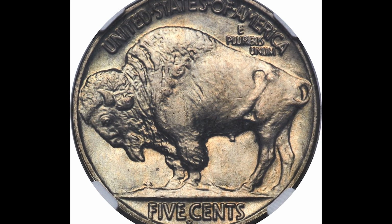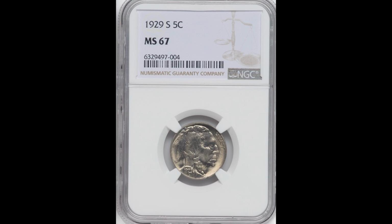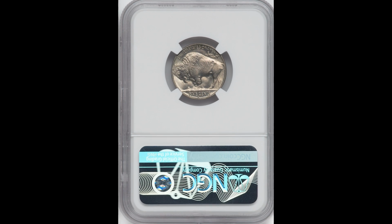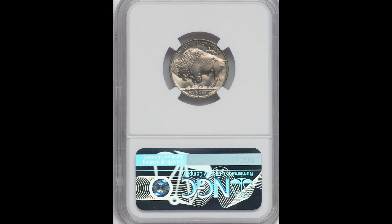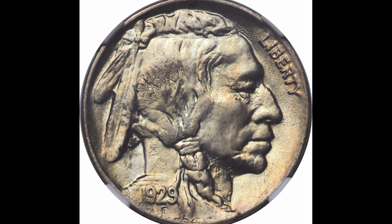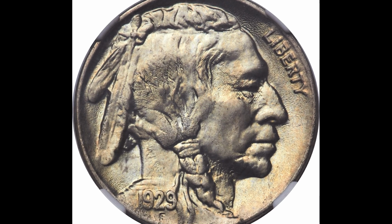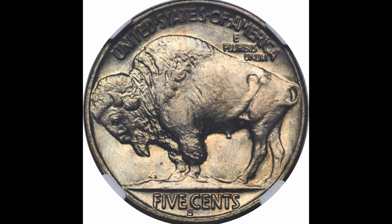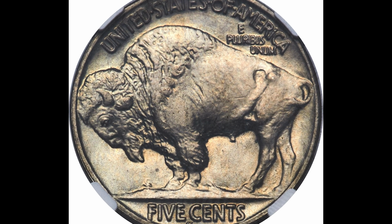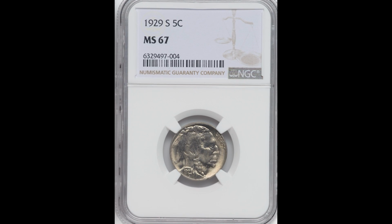Just understand, if you come across one, it's really going to boil down to the condition. The grade is so pivotal when it comes to finding out the value of your specific coin. Also, market timing. When you sell your coin is almost as important as some of the other factors we go over, because if you sell your coin at a market low, you're simply going to get a lot less money than you would have if you spent the time researching and knowing when to sell your coin for the most money possible.